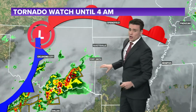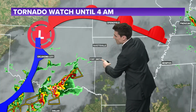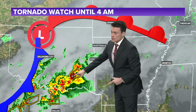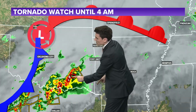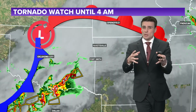It looks like right now, when we're just trying to analyze the atmosphere, there's some low-level rotation in the River Valley. So as this storm pushes on in, it may continue to rotate. This storm that you see back towards the west with the yellow box showing a severe thunderstorm warning and a small tornado warning back towards the south and west. There's been a couple rotations with this storm, but it's been broad.